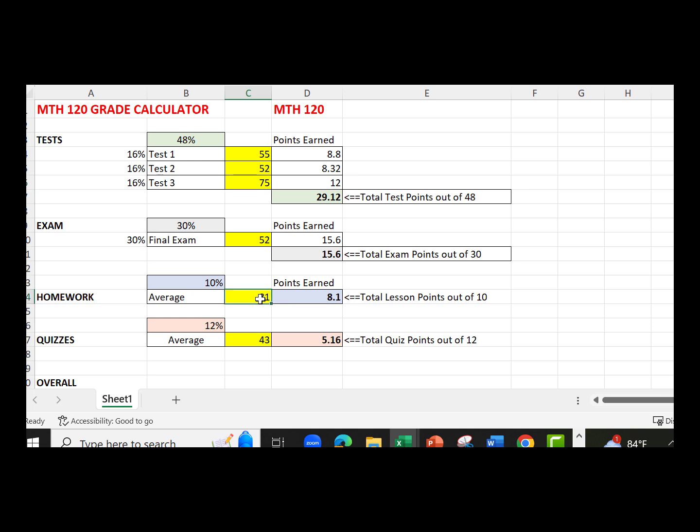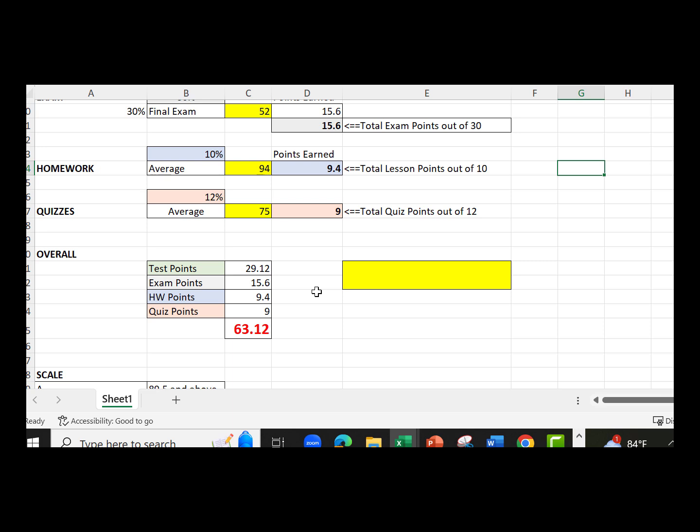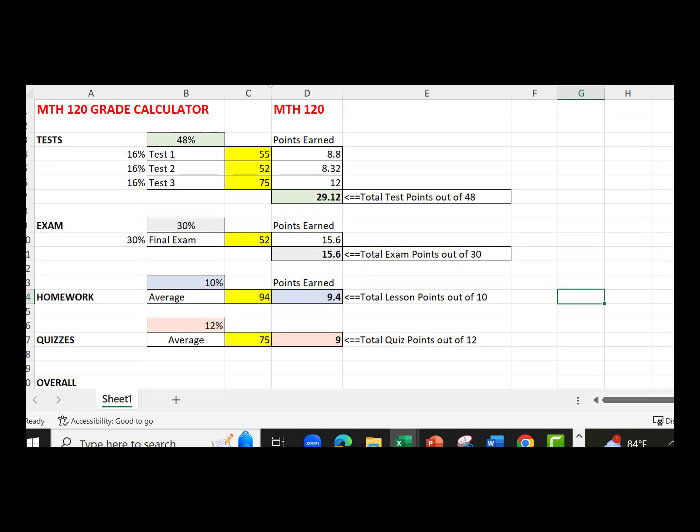So what are we going to do? You're going to go back and you get that homework score up to 94. Let's get that quiz average. That's 12%, almost a test. That's really hurting you. Let's get that up to 75. Okay, now let's see what we got. We're in the D territory now, which is better than an F on your transcript. Absolutely. It's going to be 1 quality point, or 1 point for your grade point average. But let's see if we can even get that up.